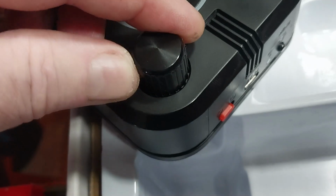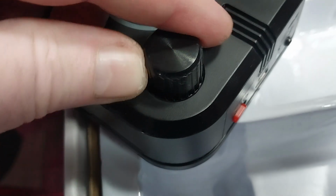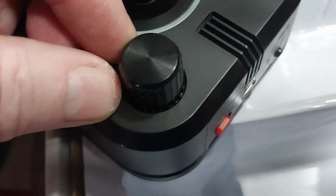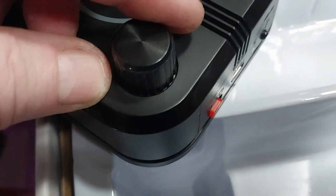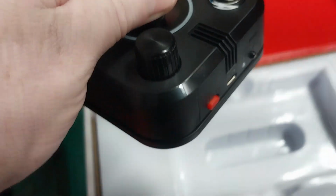This right here is going to allow us to play all those great little games like Kaboom, Night Driver, Warlords, Breakout, Circus Atari. Yeah, this is really cool. I am so glad to see that they have got this built into the joystick. It's about damn time they did something like this.